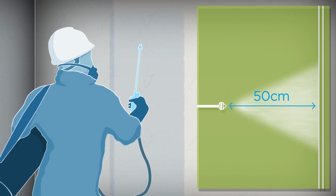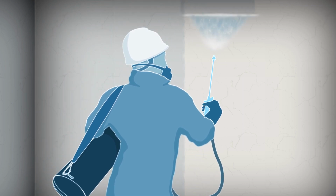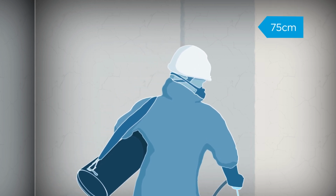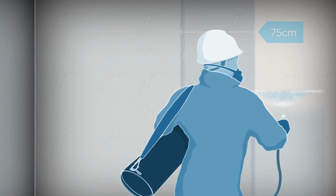Spray from the bottom to the top of the wall, then move across and spray downwards. You should achieve a spray width of around 75 centimeters, and each successive spray pass should overlap with the previous one by about 5 centimeters.